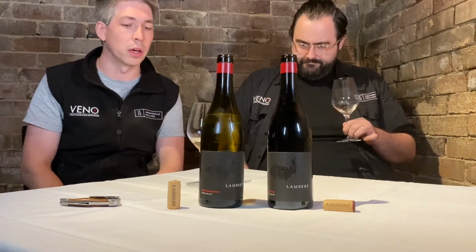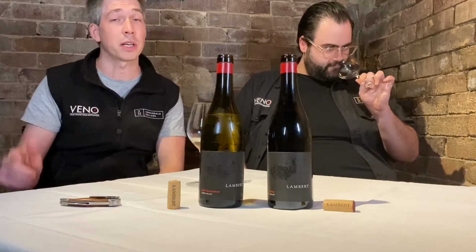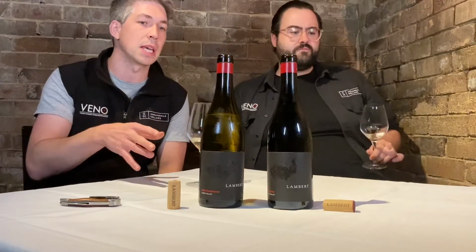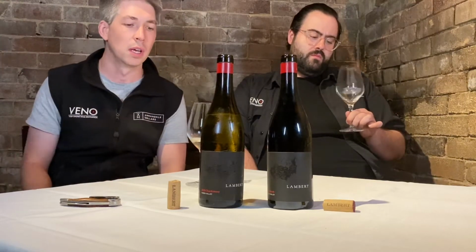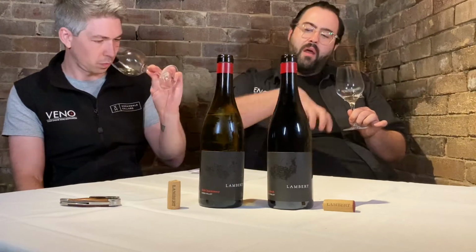They had quite a long, slow growing period, but then right before picking, the heat spiked, so they did get a little bit of extra ripeness there that I think a lot of the producers weren't looking for. However, I think what we see here is an incredibly talented winemaker able to balance that ripeness with this beautiful natural acidity. Yeah, much more my kind of style of what I like, but from him.